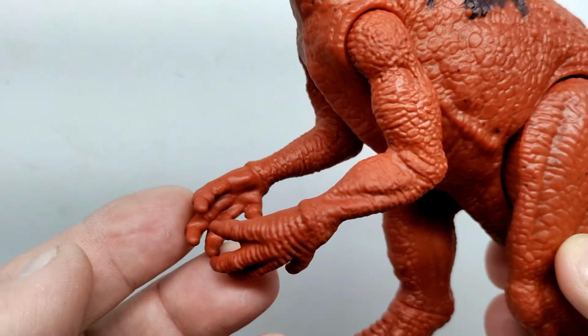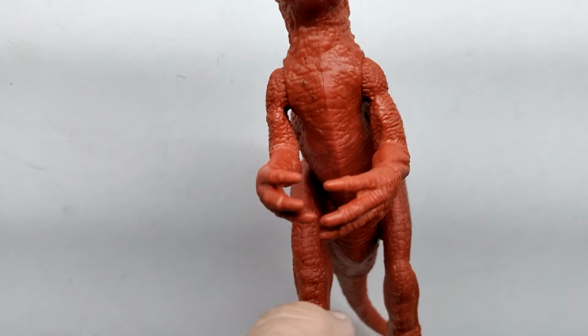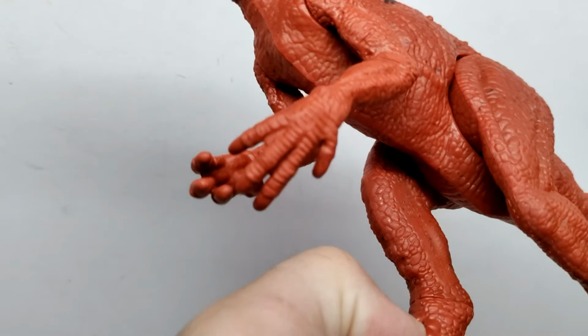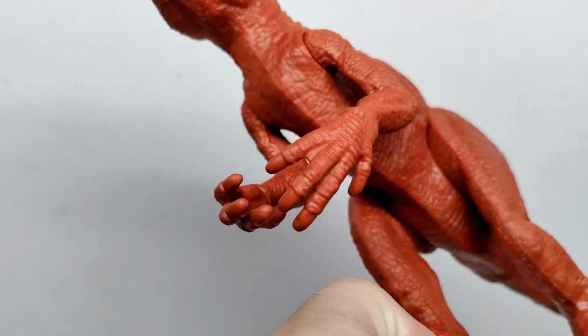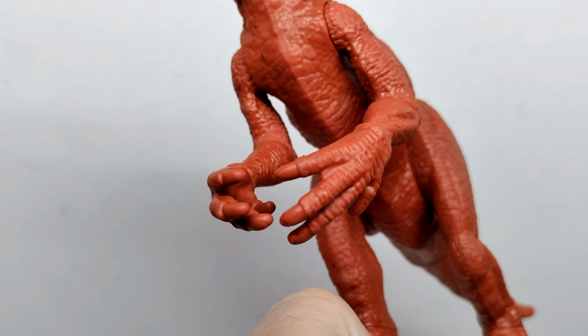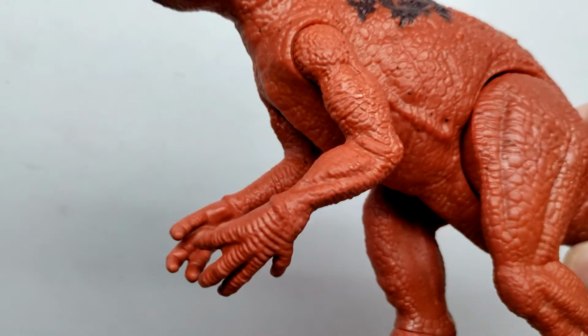I don't know why it looks so awkward, but one thing that is nice is it's nice to see that the placement of the wrists is correct. We don't have pronated wrists or anything, which is a plus. The hand sculpts look okay, and again, no nail paint, but I really do not expect nail paint for a basic figure. If we can't get the teeth painted, we certainly are not going to get the nails painted.